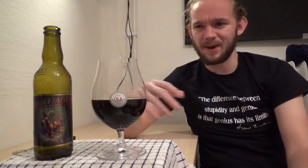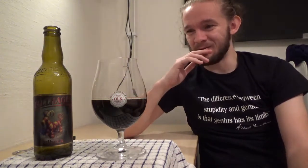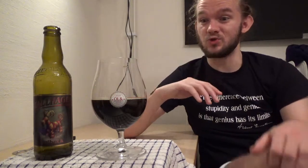I certainly wouldn't hesitate to drink this again. I'd love to try it on tap actually, so maybe that's something that I can hopefully get out to Åland and do at some point. But yeah, really like how all the flavours in this beer go together.